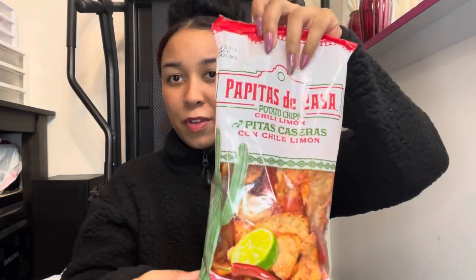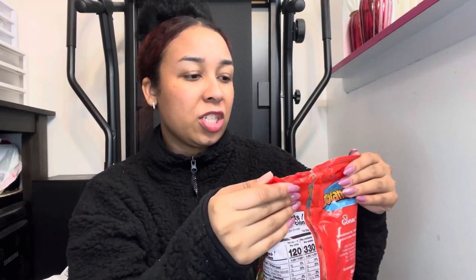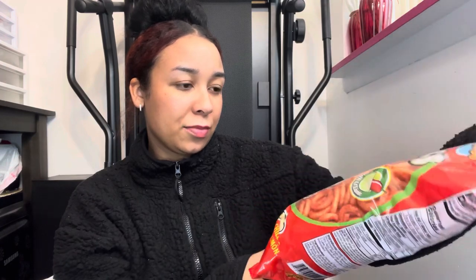So I picked these up. I've never seen these there before, and I've never seen these there before. I don't even know what these are. Botanico Aritos. Wheat snack with chili powder and an artificial lime flavor. So, botana de trigo con chile, polvo y sabor artificial a limón. Chili and lime. I guess we're just going to try this stuff right now. I should get hand sanitizer, but it's all right.